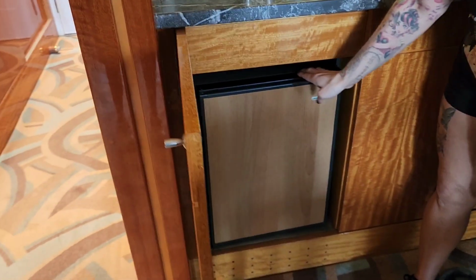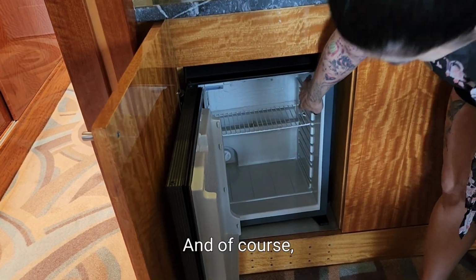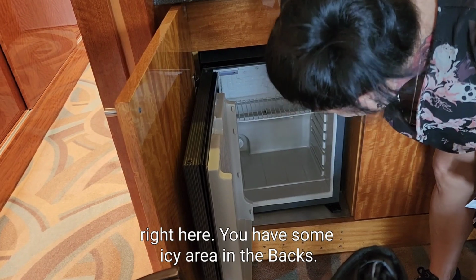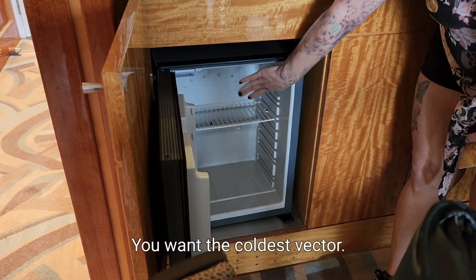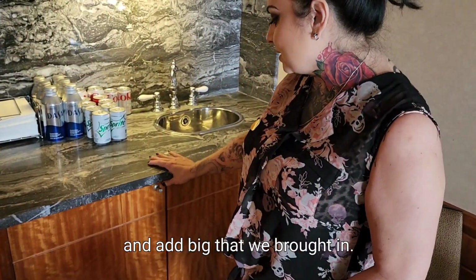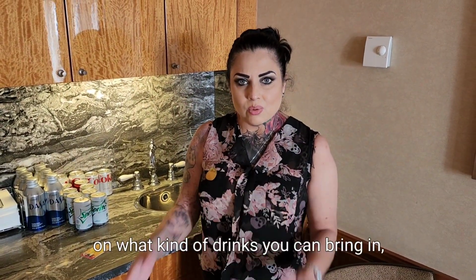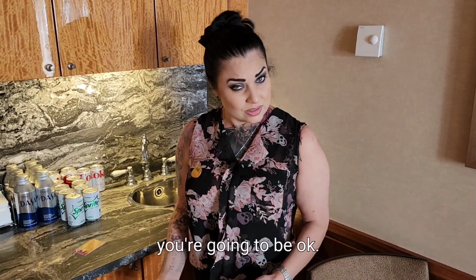All right, here's a fridge area. There you go. And of course, it's never going to be super cold. Right here, you have some icy area in the back, so in case you want to put your drinks, you want the coldest back there. So we're gonna turn that fridge on to full blast here in a second and add the drinks that we brought in. Some of you guys are wondering what kind of drinks you can bring in, snacks, things like that. As long as you carry it on, you're gonna be okay.